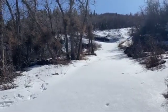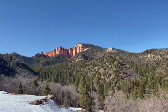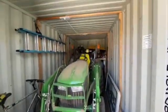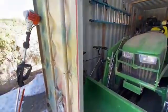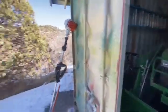But I made it up there, got up to the top, and got in the container. Everything's still there, everything was fine. And got my trimmer out, and didn't really spend much time there. The trimmer was the main piece of equipment that I needed back at home, so I got that. Yeah, took the 2-mile trek back to where we left the truck.